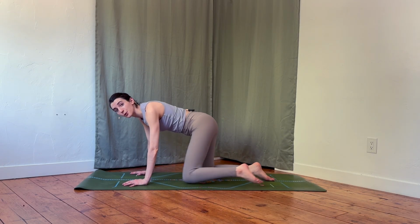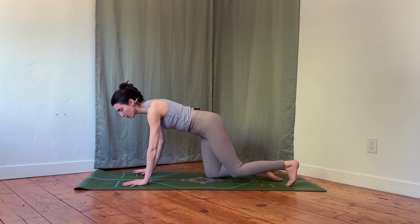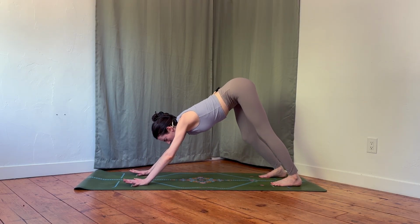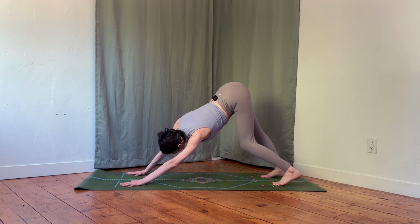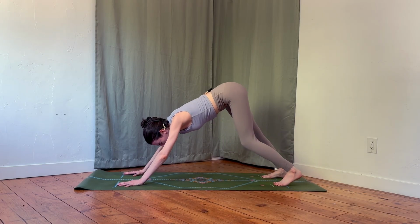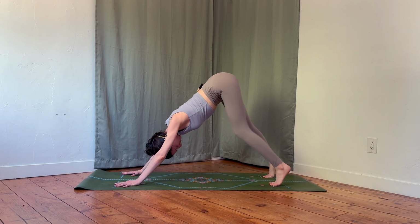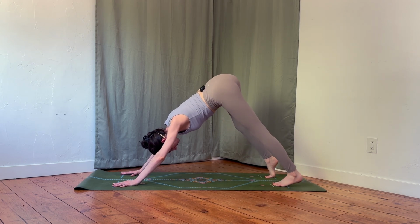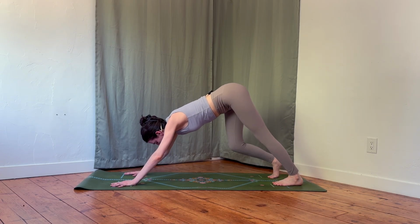We'll enter into pigeon pose, so feel free to lift up into downward dog if you'd like, or remain in tabletop. In whichever position you're in, find gentle movement side to side, shifting the hips. And if you're in downward dog, pedal out through the legs. Two more breaths.